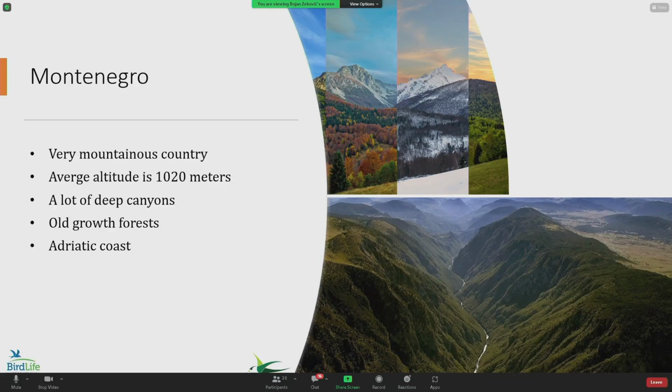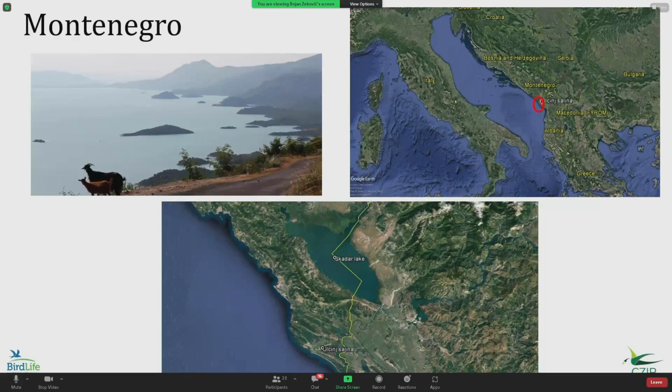So Ulcinj salina, which we'll speak about, is located on the southernmost point of Montenegro, close to the Adriatic Sea. You can see on the map on the right that the position of Ulcinj salina is far in the south, as I mentioned, and on the map below you can see the two most important wetlands in Montenegro. Both of them are Ramsar sites, so they have real importance on the international level.